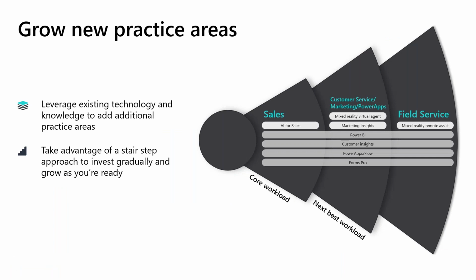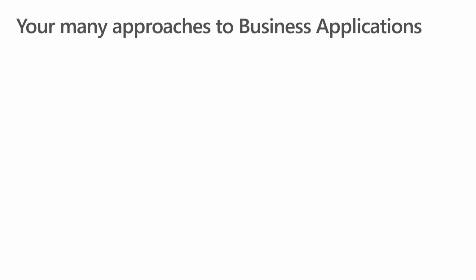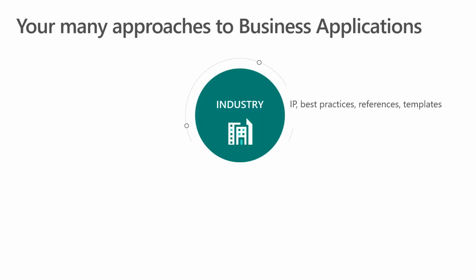And then further to this, consider how you can utilize your team's existing skills and knowledge of Microsoft tools, including Office 365. Take advantage of a stair-step approach to invest gradually and grow as you're ready. Differentiate your business through the Cloud Business Applications competency. Dynamics 365 offers you the opportunity to start with one workload, like customer engagement or CRM, and gradually grow across the stack with solutions like customer service, field service, Power Apps, and more. So you have a number of options when you're thinking about your business application strategy.